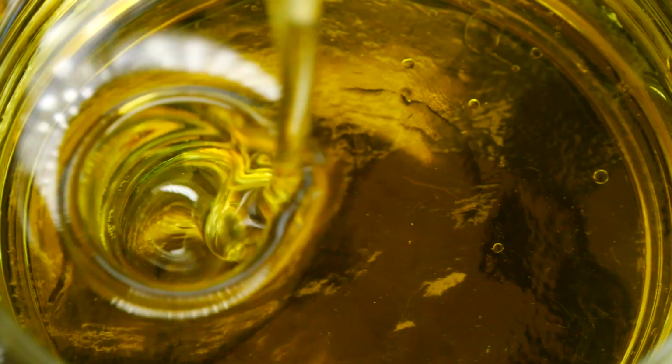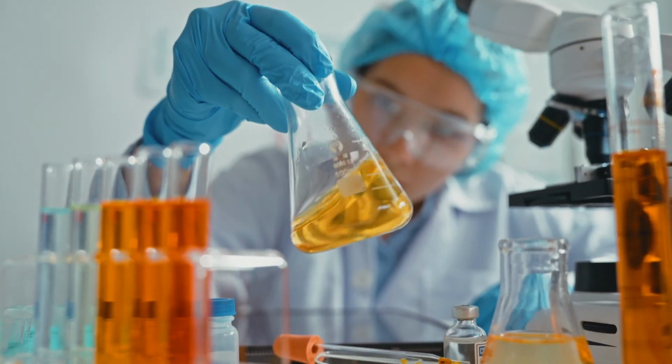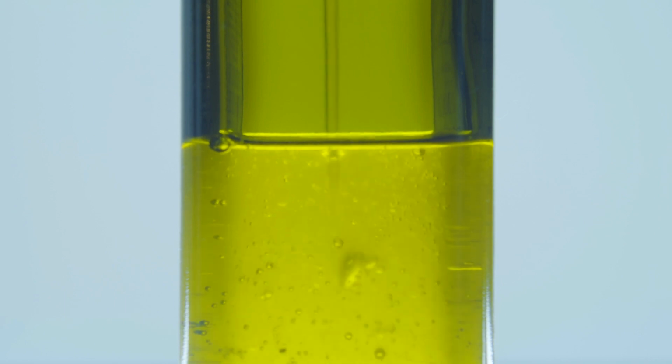Our liquid gold is almost ready for your table. Here the oil is carefully measured, bottled and prepared for distribution.